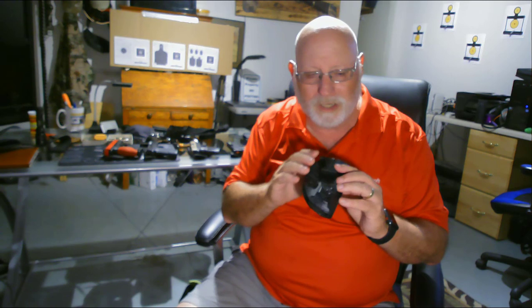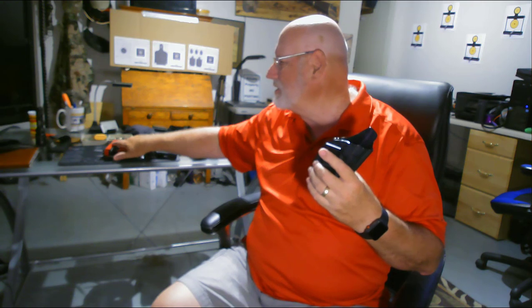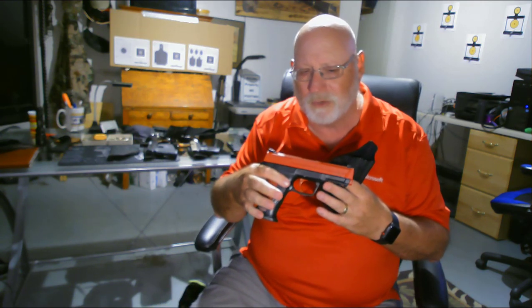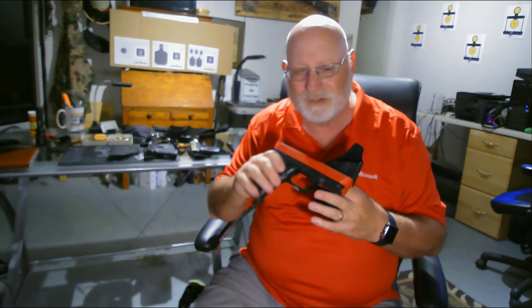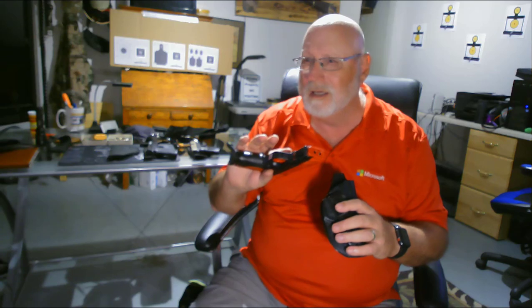This is made for a Smith & Wesson M&P 2.0, M&P 2.0 compact or a full-size Smith & Wesson. And by the way, I'm going to show you several guns here today. They have all been checked and none of them are loaded. In fact, the first one I'll show you is actually a SIRT pistol that is patterned after a Smith & Wesson M&P 2.0, even has a Picatinny rail, or even a Smith & Wesson compact.